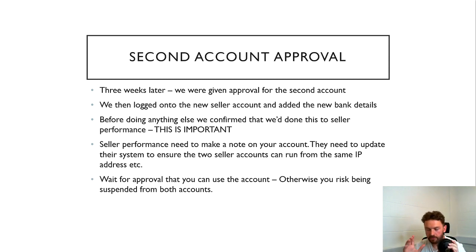So we confirmed it to them. They updated the system and said, yep, you can now use both seller accounts with full approval. Away you go. So yeah, once you've got the approval, you can use the account. If you don't wait for that approval, that they've actually looped things off their end, you risk both accounts being suspended until you can show them everything that they want, because it will just flag automatically in Amazon's system. They've got ways of tracking that.